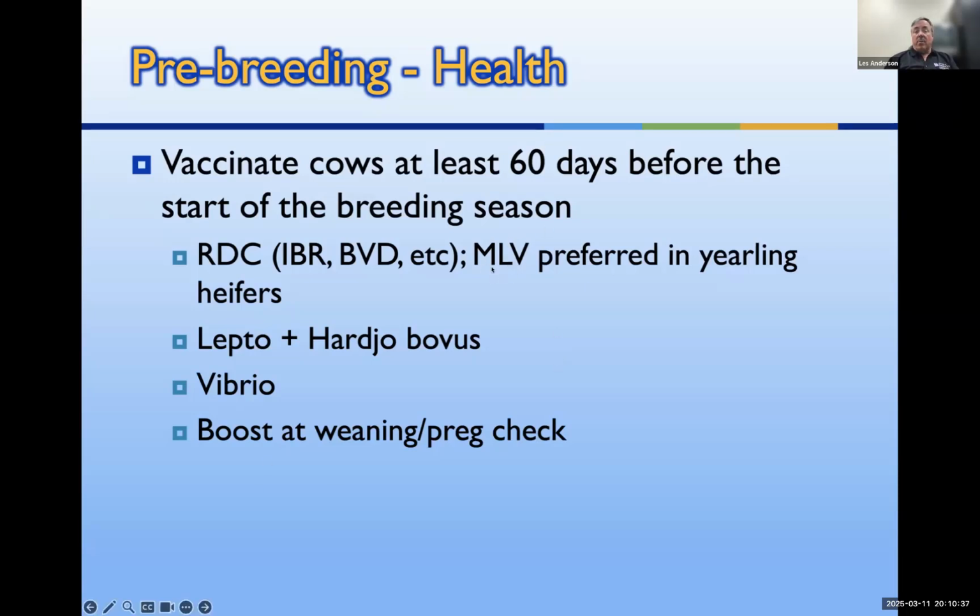Modified lives are what we prefer, particularly if you're dealing with yearling heifers, and we'll talk about that here in just a little bit. But modified lives absolutely give us a better immune response. And when we follow up with killed viruses after that original immunity is established, we actually get an additional bump there.